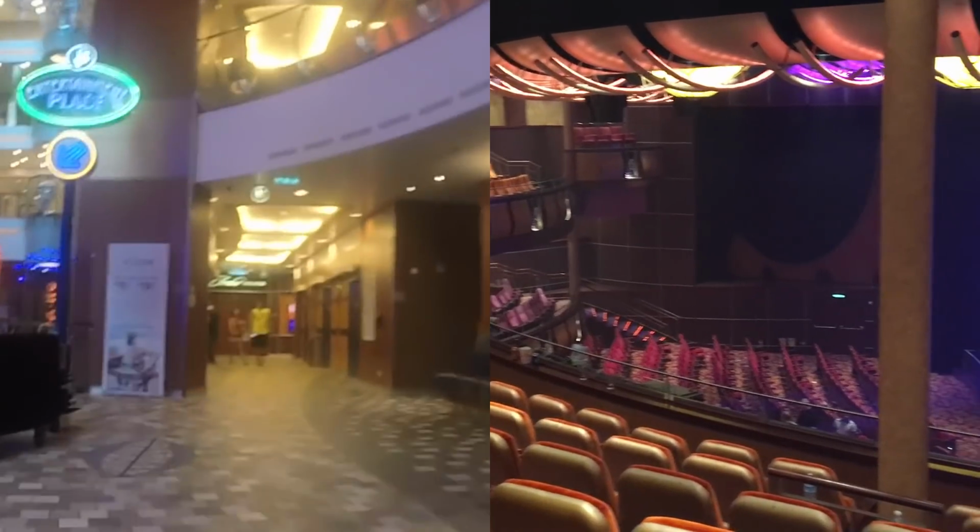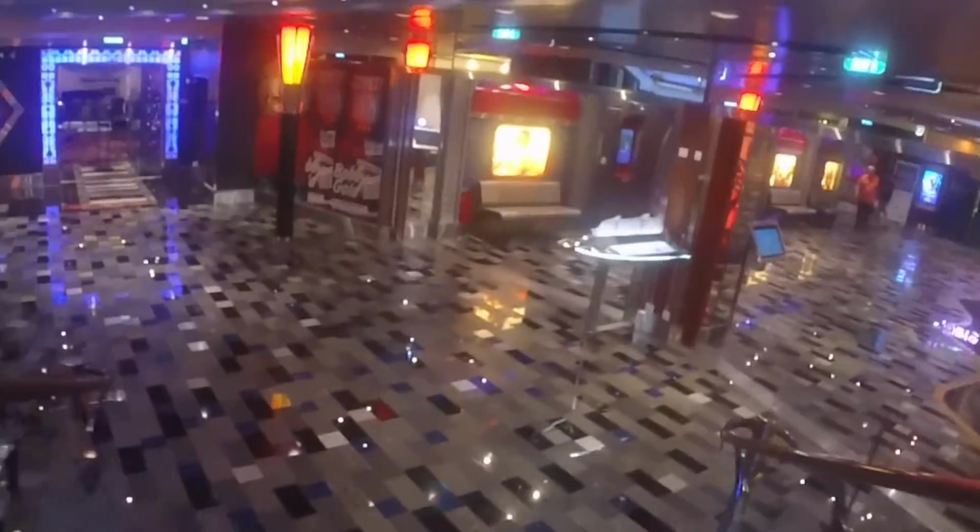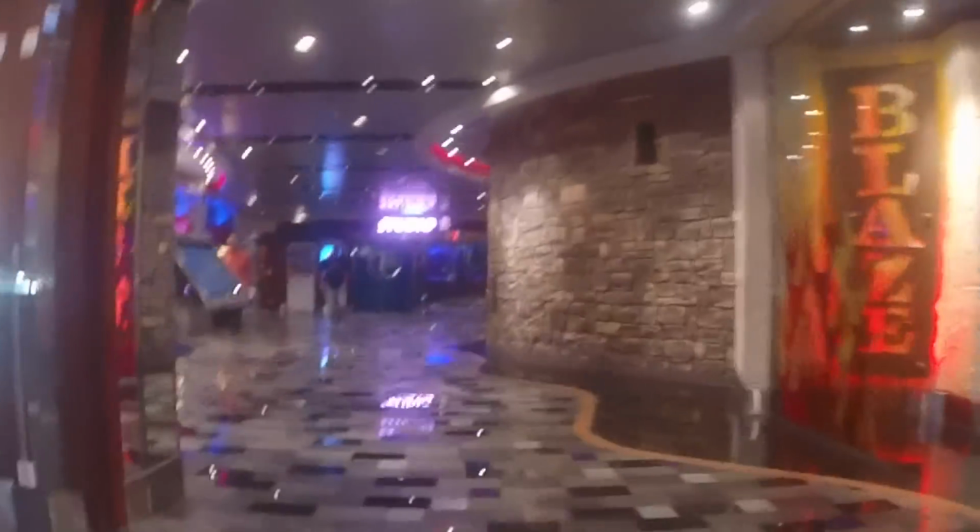Now here's the Amber Theater at the very end of the hallway right there. This is where you'll see shows like Mamma Mia and Blue Planet, as well as other events throughout your week. I said it back at the Aqua Theatre, and I'll say it again. Royal Caribbean's entertainment is fantastic, and now we'll move into Entertainment Place, where you'll see even more things right there.